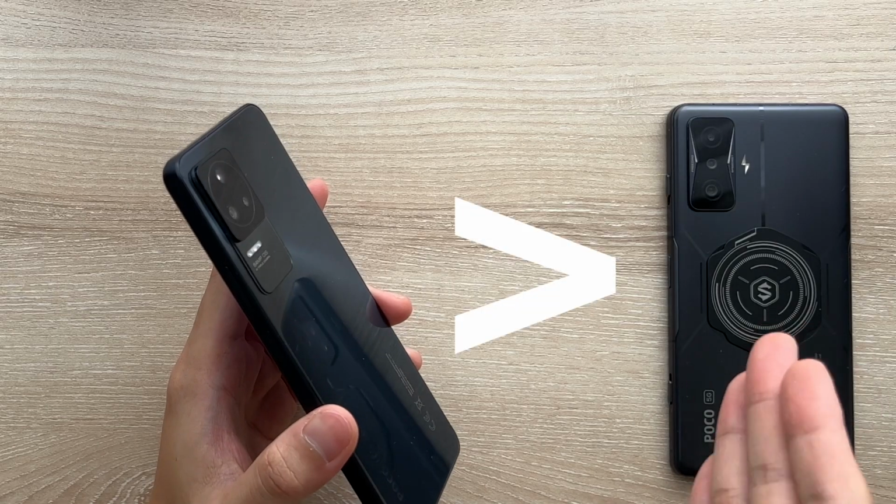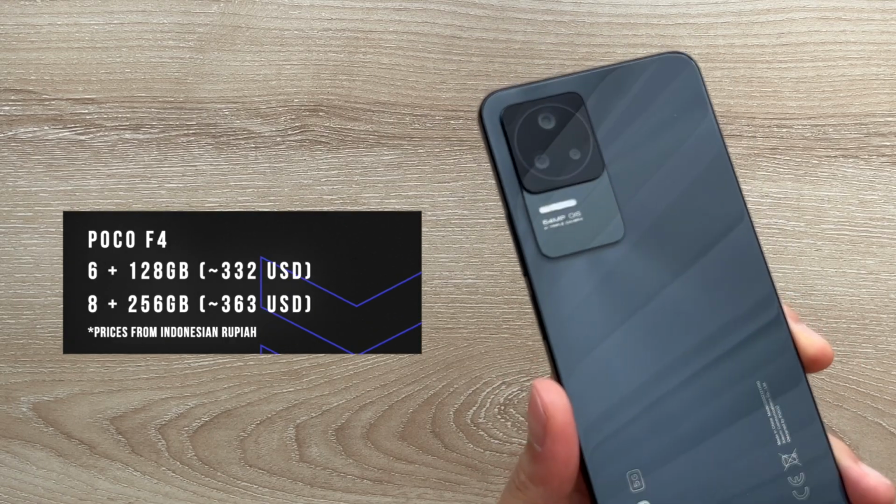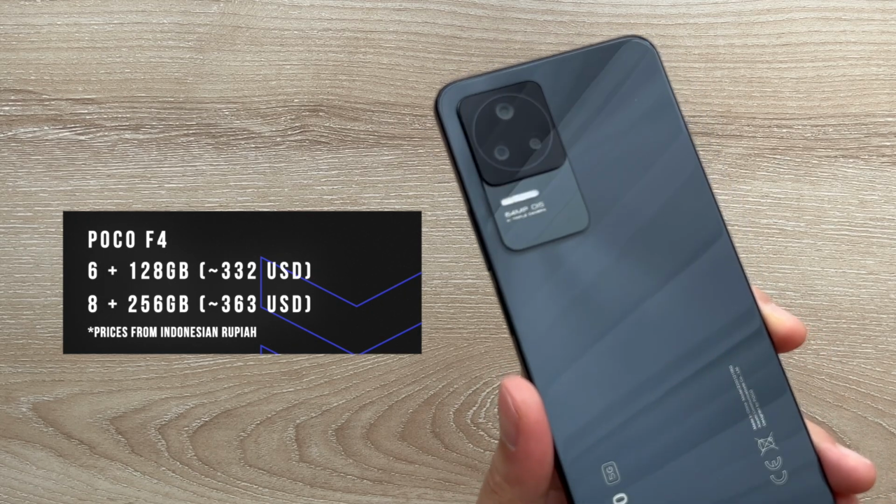Well, actually, the years-old Snapdragon 870 is still a legend, even performing better than the F4 GT with 8 Gen 1 on my Genshin benchmark test. Of course, this is not a phone to upgrade if you already have the F3, but for those looking to buy either F3 or F4, I would confidently recommend you the F4 because it has better cooling system that results in better sustained performance. So let's talk more about it.